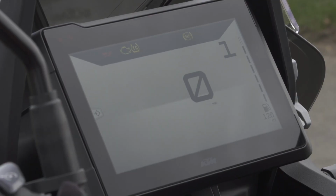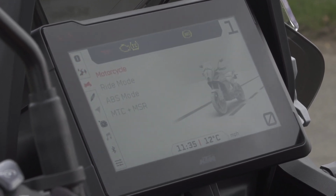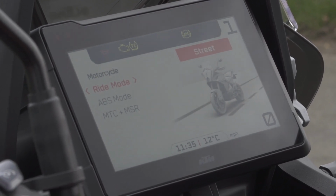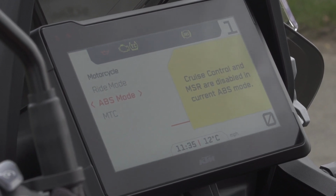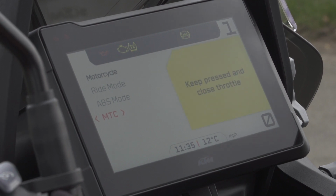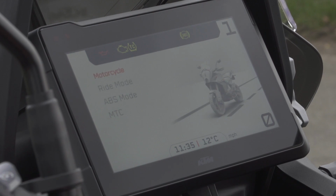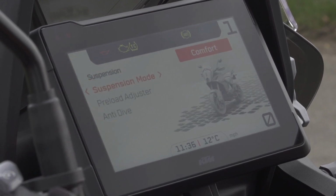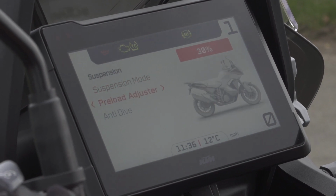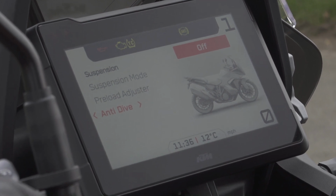In terms of the displays, they tried to make it very intuitive. So what comes up on the screen is the bit you're adjusting. If you're raising the preload, a picture of the bike actually goes up and you see the back going up. So if you are adjusting things on the suspension, you see the bit of the bike that's being adjusted, which is good. If you're adjusting anti-dive, a picture will come up to illustrate that. If you want to pair your phone, a picture of the phone will turn up. So a lot of the manufacturers are striving to get intuitive with their displays, and KTM has done well.